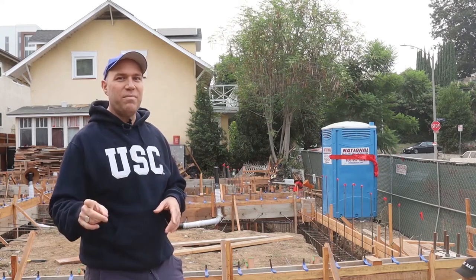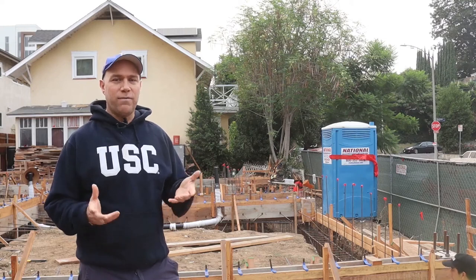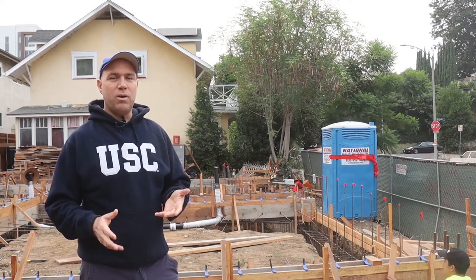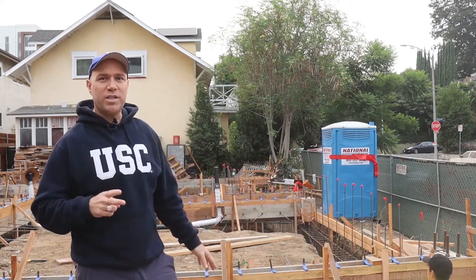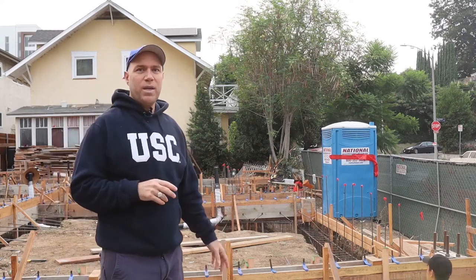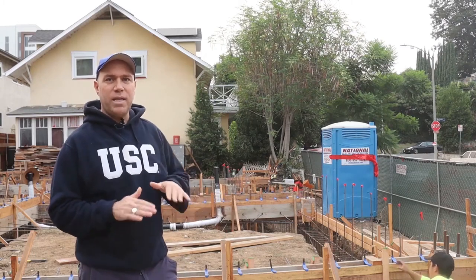Oh, one last thing I wanna mention is the weather. You know, in Southern California, we don't get a lot of rain, unfortunately. And we're already in September. I gotta hurry up because we're gonna start getting rain in about November. So we need to hurry up and get this wood done and then get a roof on it.